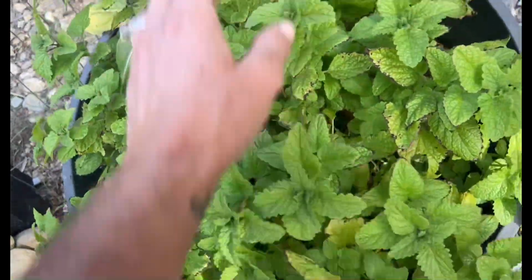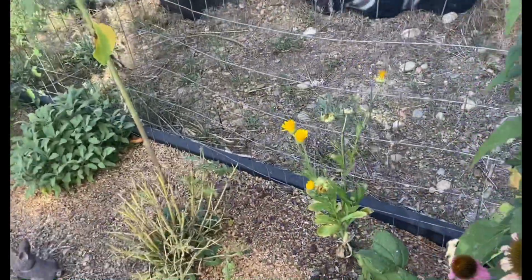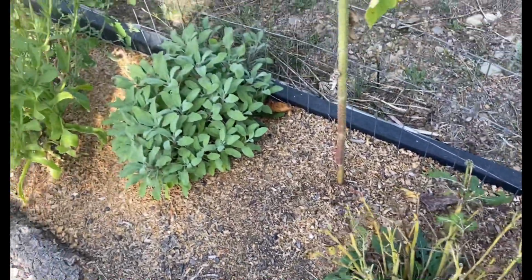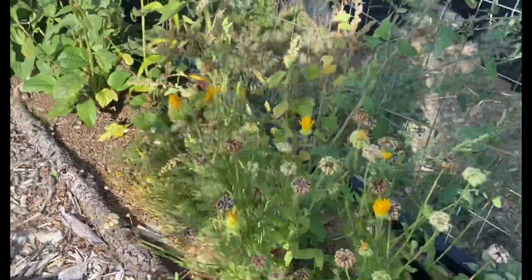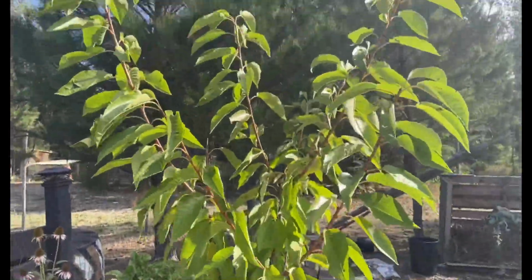We have lemon balm and French sorrel, and then my echinacea, some calendula. Salvia only, I should have trimmed it back harder. It didn't come back after its first flush. Sage, more calendula. Oh, here's a cherry tree. They're doing pretty good.